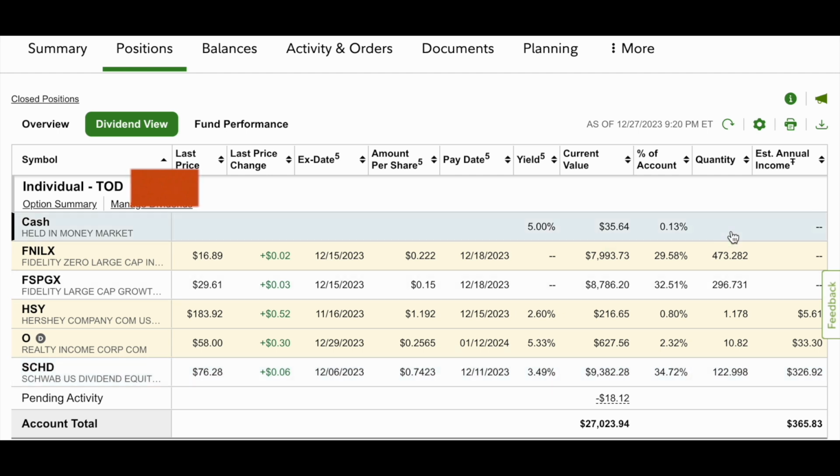But what I'd like to see is you can see what your estimated annual income is. So I already know Hershey's is earning me $5 a year. Realty Income is earning me $33 a year. And SCHD is earning me an extra $326 a year. And I am reinvesting these back into them. So it's just buying me more shares, which is what I prefer.